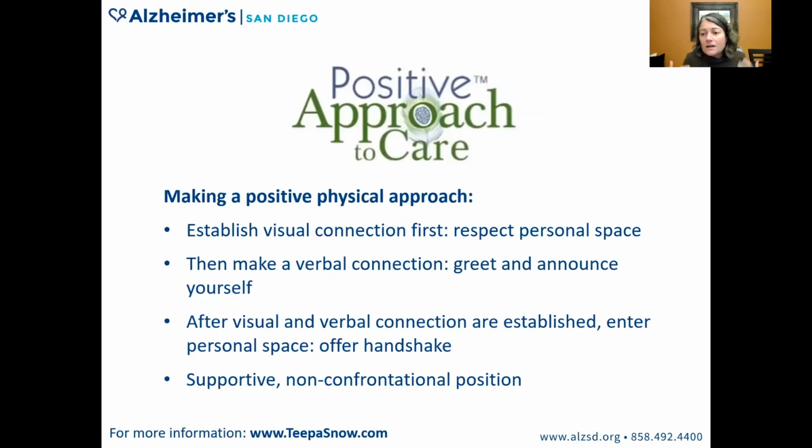All of this is what we refer to as the positive approach to care. And again, this was developed by an occupational therapist and prestigious dementia educator named Teepa Snow, who developed this method called the positive approach to care. You can go to her website to learn lots more. Go to her YouTube channel to actually see visual demonstrations of the positive approach to care in lots of different care contexts. But just a quick summary of what we're talking about.